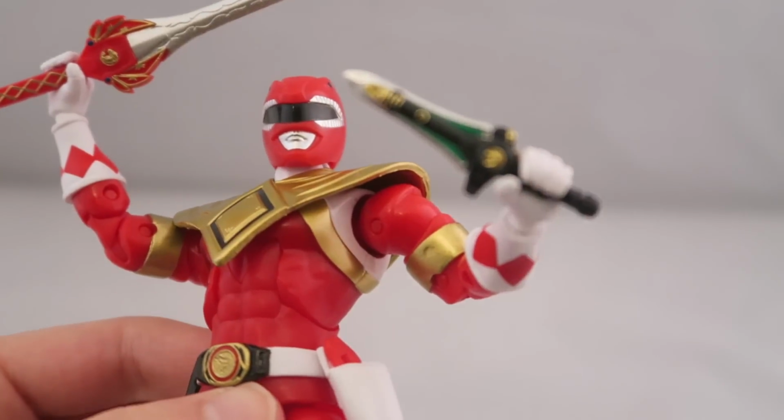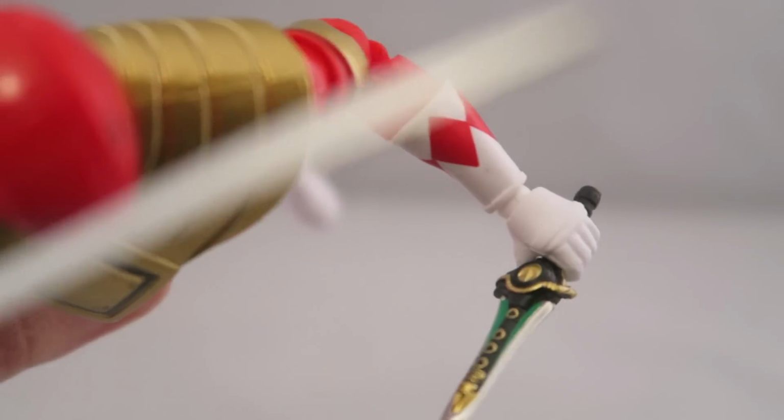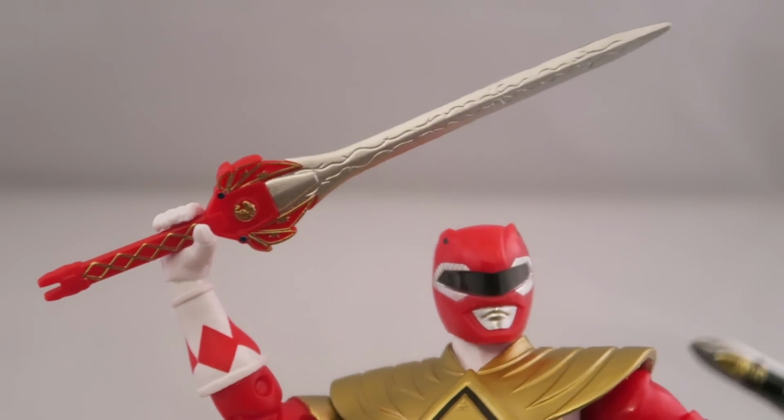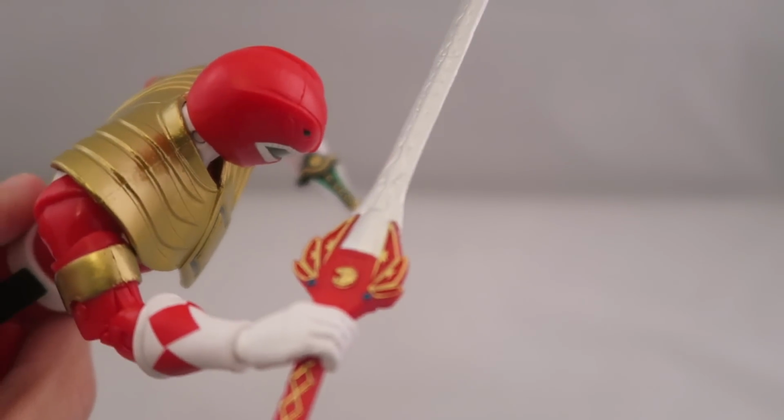But then you get the Dragon Dagger, just like you did with Green Ranger. It's very nicely painted. Not perfect around the handle, but still pretty nicely painted. Same thing for the Power Sword here. Very nicely painted. I think they did a really good job on that, at least. I'm not really too disappointed in that.